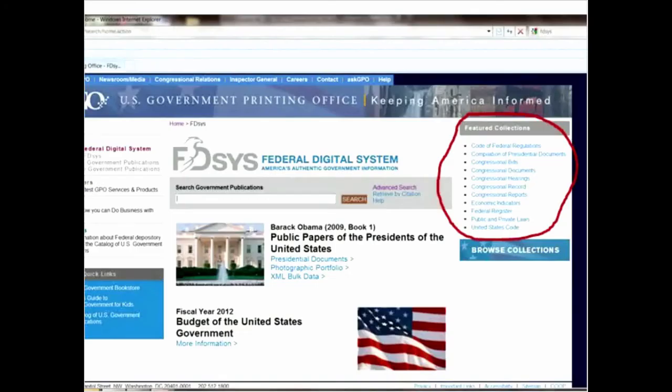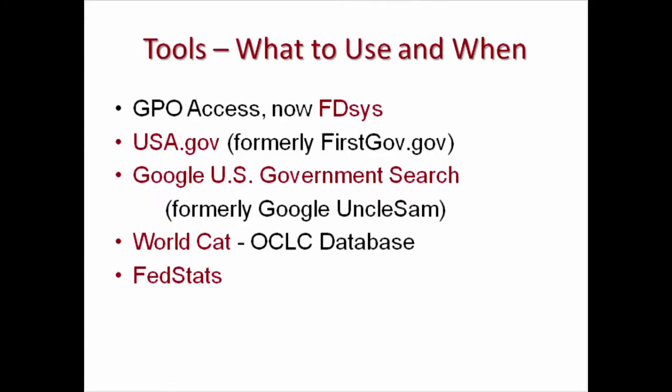Here's the new FDsys website. It's very new, and what you see circled are many of the resources we've already talked about today. Tools, well, what to use and when to use them. GPO Access, now FDsys. We've mentioned a number of times in our presentation the need for these, and that's our main tool for finding a lot of government information.